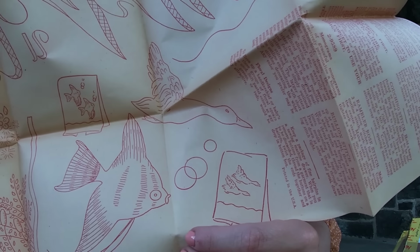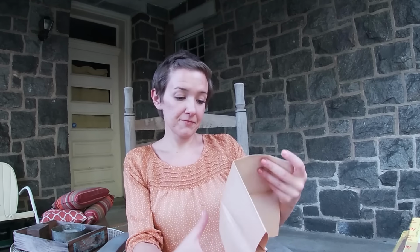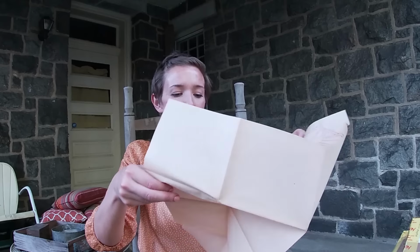I'll figure this out one day. Oh, nice. I actually don't own an iron. I don't iron anything. But I may have to borrow an iron just so I can experiment with these.